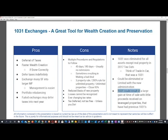Also, for the investor that's not necessarily as business savvy, I would say it could result in a large gain at a time of sale with little proceeds received on leveraged properties that have had previous 1031s. So once you start doing that, it's something to be aware of, I always advise. But again, it's just another planning tool to be able to look at. If you're selling a $30,000 property, it may not be as advantageous as opposed to a $1 million property.